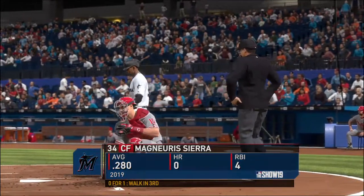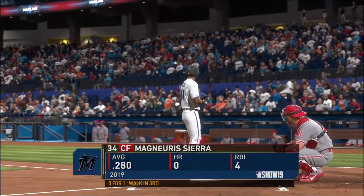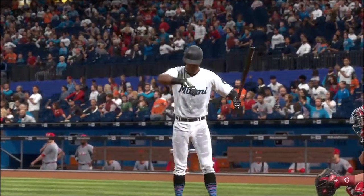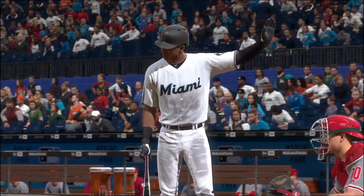Now at the plate, Magneuris Sierra. We're in the 8th now, and nothing's changed out there on the mound. Well, I've been very impressed with how this starter's going about his business, that he's looked really sharp. And it's hard to know if it's had any effect, but getting that early lead from his offense would have really helped settle him in.